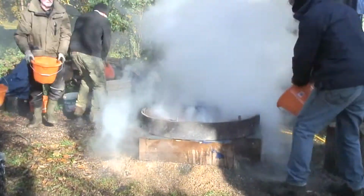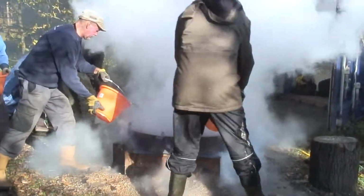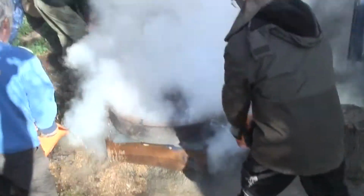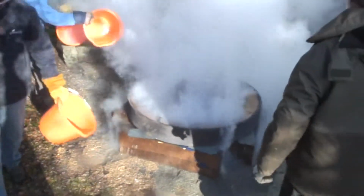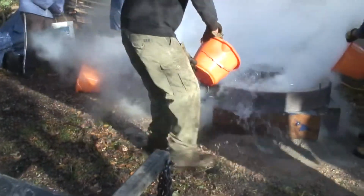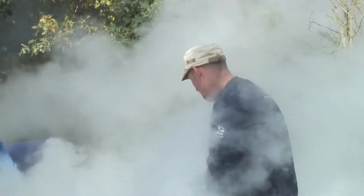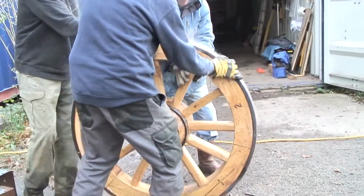After a quick cooling, the tyre shrinks back to its normal size, so it holds the wooden rim securely to provide the wheel with a far greater working life. Once cooled, it's taken away to be stained and await the fitting to the waggon.